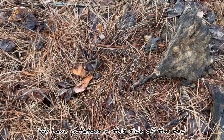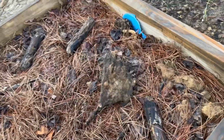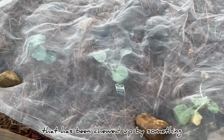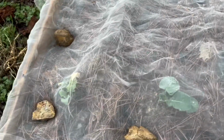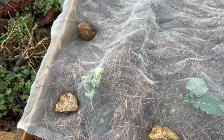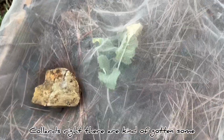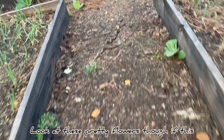We have potatoes in this side of the bed. I don't see any of those yet. And we have cabbage that has been chewed up by something. We have cabbage, and the collards right there have gotten some frost damage on them. So that's too bad, but everything else looks good. Look at these pretty flowers though.